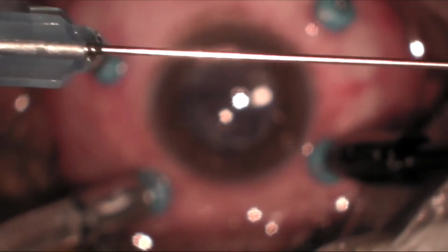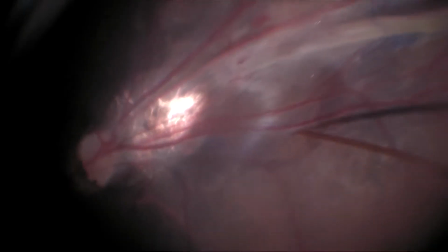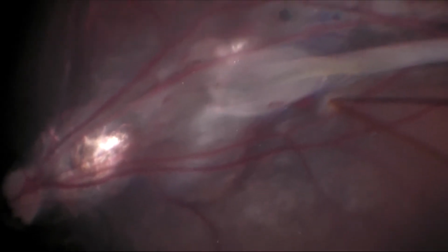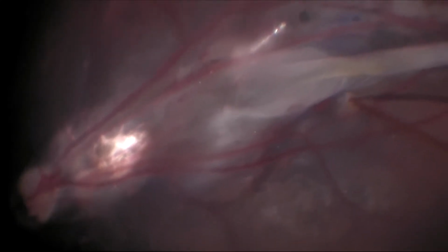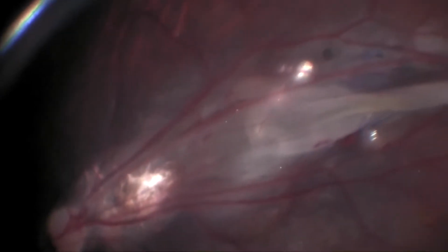Then a 38 gauge polytip needle attached with a VFC syringe filled with balanced salt solution was used to inject BSS subretinally. It formed blebs at multiple locations around the falciform fold. The subretinal BSS would stretch the subretinal space to remove subretinal adhesions in this long-standing fold. Finally, presence of any peripheral adhesions was checked again and air fluid exchange was completed.